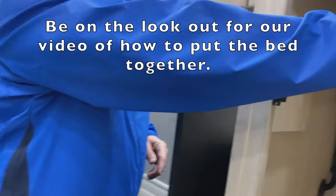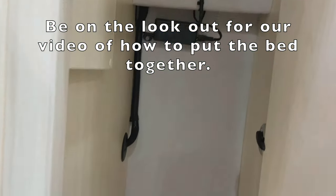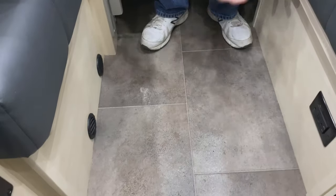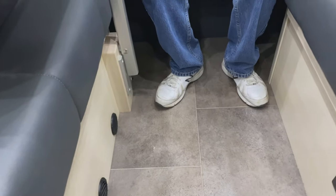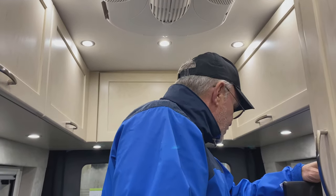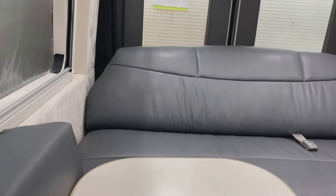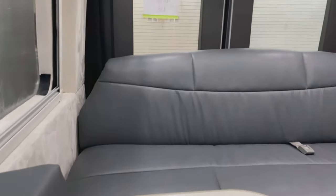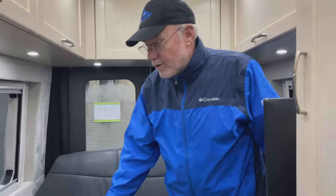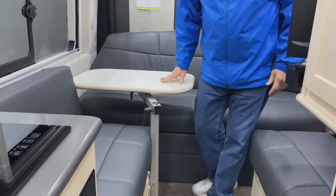And then in the closet are these two boards. If you can just get a quick look at those, Tavon. They just clip into place there. And those boards, it's pretty typical for any Class B. They fit across here, and then these back cushions would fill in and make this one big bed. But we'll retract this sofa. And you could stop that at any position you want if you wanted to just recline and read or get comfortable. Move our table out of the way.